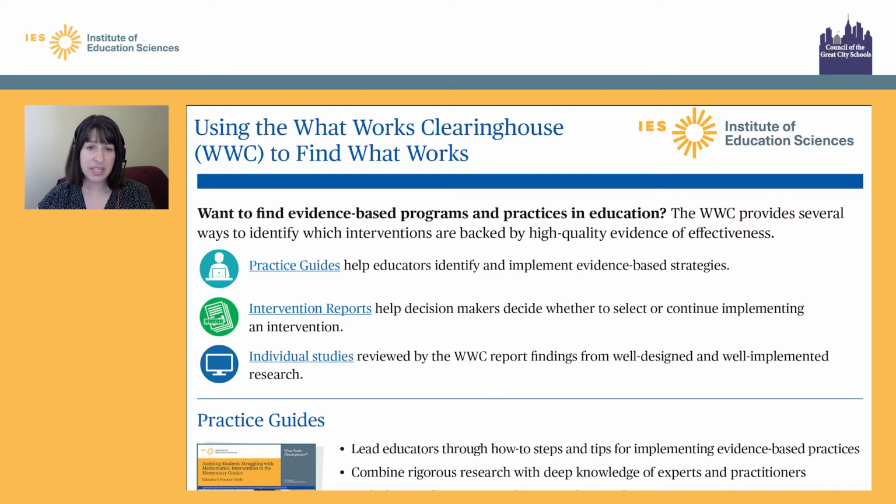So, I'm going to talk today generally about the types of resources available. And if you want to learn more about the content of specific WWC literacy resources, I encourage you to attend our other sessions. So, as shown in this infographic, there are several ways to identify which interventions and approaches are backed by high quality evidence of effectiveness.